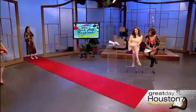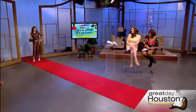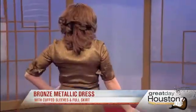All right, shimmer, shimmy, Cocoa Pop. So this is our going out, this is our evening wear, right? We have Miss Stephanie. This is a 1940s bronze metallic dress. Got the cuff sleeves, nice little added detail there, and a full skirt. So again, accentuating those hips, showing that full length of the body.